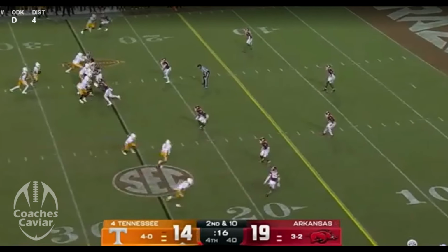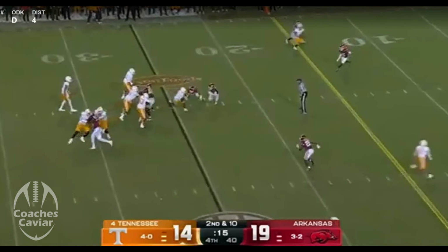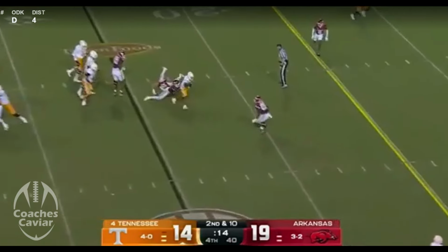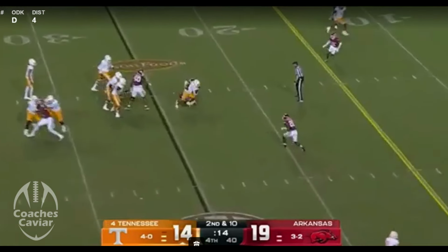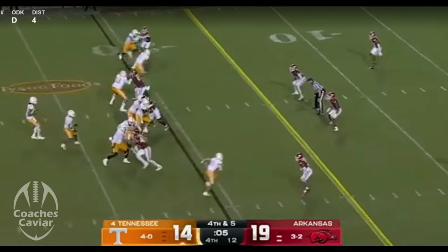That box was really light. Just a 3-1 box. As you see, there's 4 guys on 3, 1 safety over the top, and you got 2-on-1 here. Able to get in there, make a play, get them on the ground. Tennessee ends up having to use a timeout right here. But really, it's just a wasted play on a 2nd and 10. And on 3rd and 10, they ended up knocking the ball down in the middle of the field for a big play. But right here, the very last play of the game.